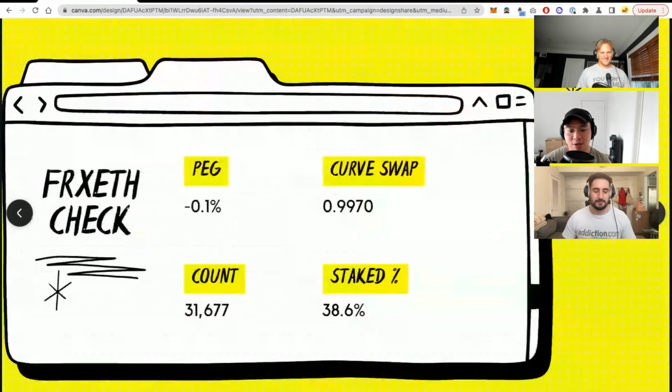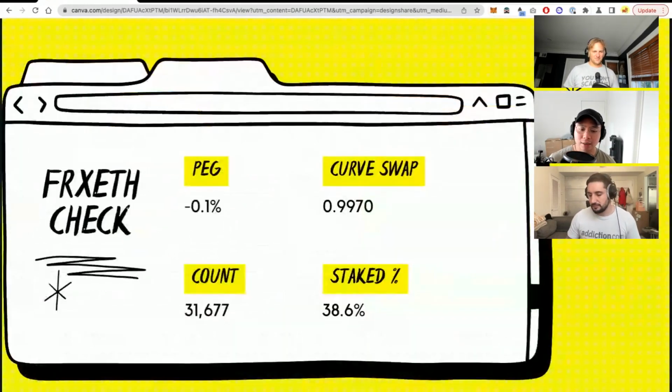The peg, as we saw, was down about 10 basis points. Curve swap, you saw that we swapped the largest whale size and still got an exchange rate of 0.9970. And with the count up only to 32,000, we see that 38% of that is staked in sFrxETH, and the inverse 61% is in the Curve pool.